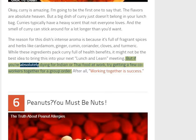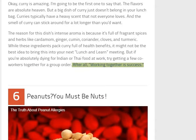But if you're absolutely dying for Indian or Thai food at work, try getting a few coworkers together for a group order. After all, working together is success.